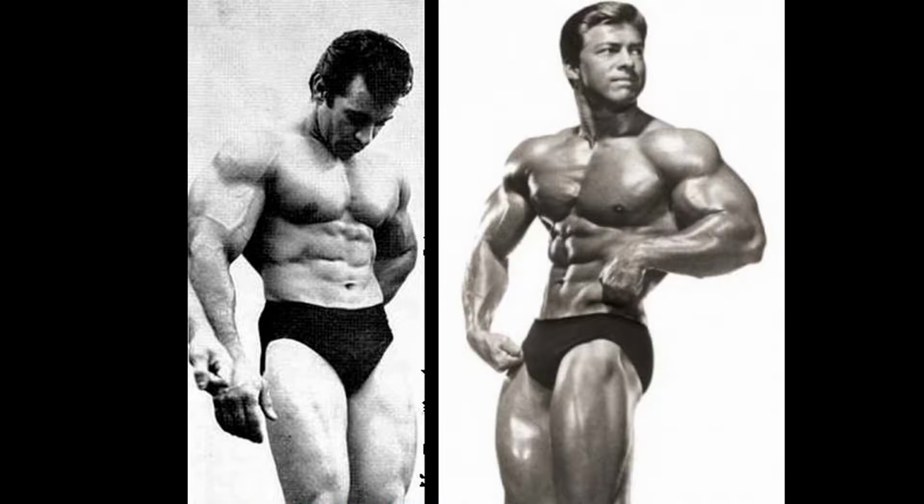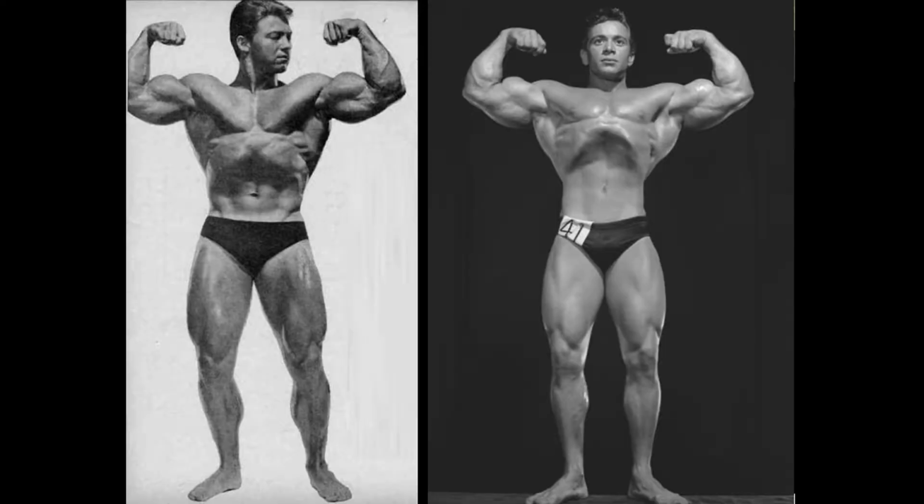You know, my first initial reaction was to vote for Freddy Ortiz with that massive arm. Looks like a little beast. But the proportions are definitely going towards Larry Scott here. And the aesthetics are definitely scoring him a victory here in the first position. But let's head into the first pose, the front double bicep.